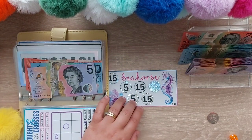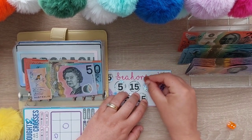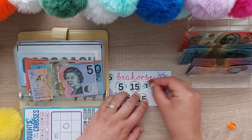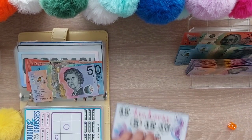Mummy will do this one. Don't make sure your head doesn't go. Can I just do the money? You can pass me the money. What number? I'm guessing it's a 10 because we haven't got one yet. Yeah, 10. $10.